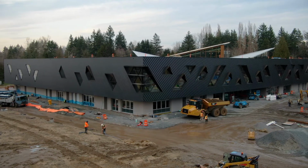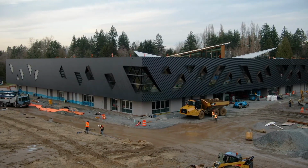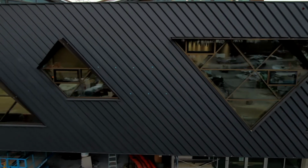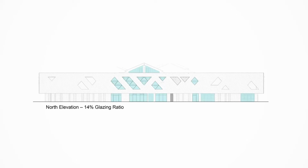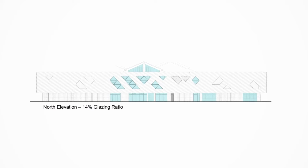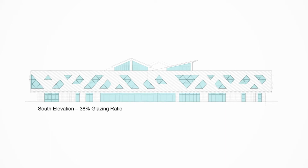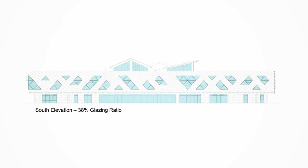Glazing is carefully balanced to favor areas in need of solar gain. They want to reduce the amount of glazing in general to about 30%. So your window to wall ratio would be about 30% window and more like 70% wall. The second level acts as an overhang to create solar shading for the glazing in the lower level.